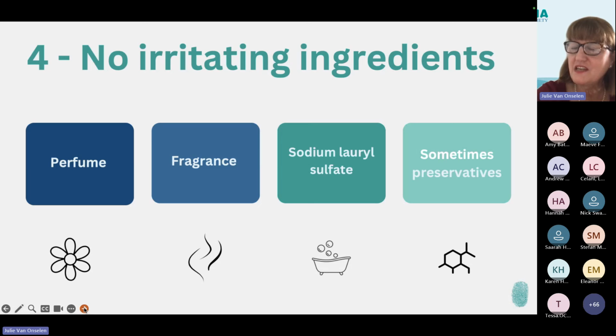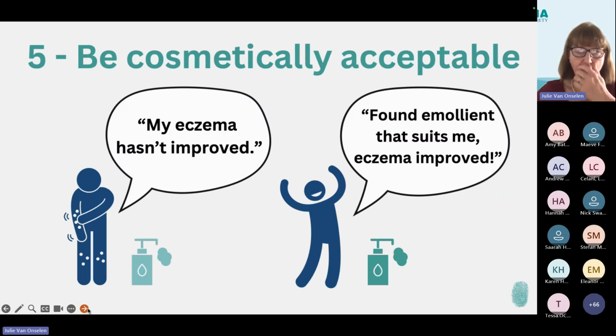The other thing is just to use it in the bath. So rather than put it on dry skin, and actually washing with emollients is absolutely essential. But if you can try emollients within water, that's another good way. Now, cosmetic acceptability is really important. As I say, often it is thought in dermatology, the drier the skin, the greasier the ointment. But as the years have gone on, I really don't believe in that because I think if you have something thick and greasy, you're not going to use it.